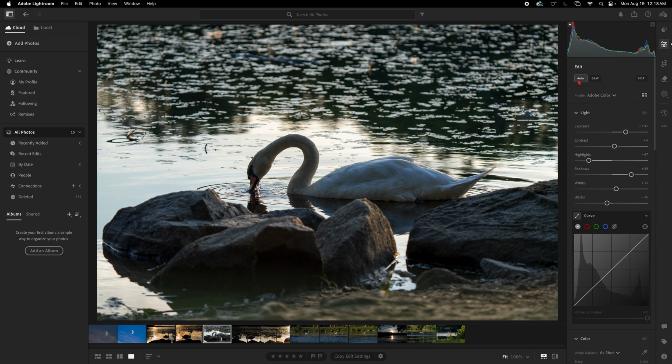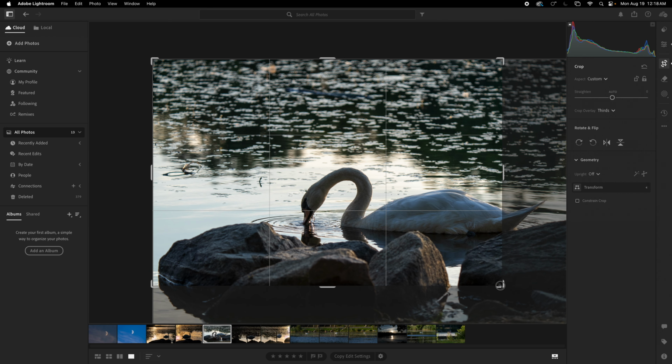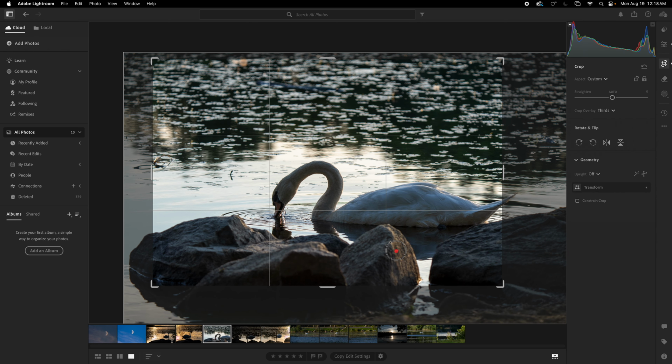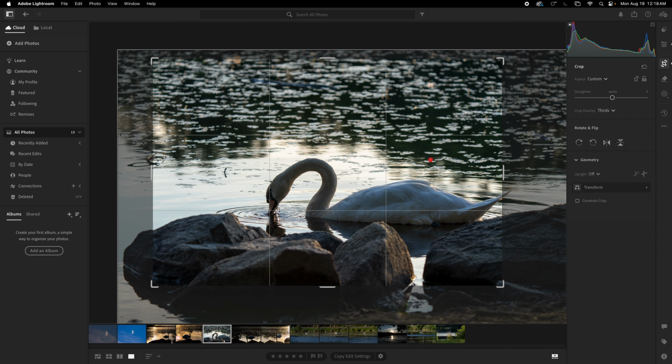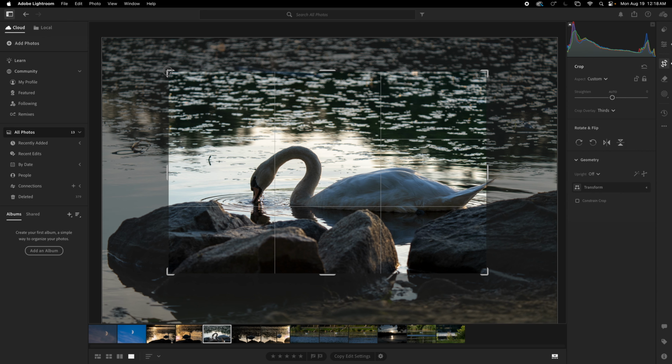I like this underexposed. I guess that's not too bad. Yeah, it's not too bad. What would I have done differently is too much in the foreground. I think if I had done something like this, even if I cut off its tail, that would have been fine. I think so. Let me see what that looks like.